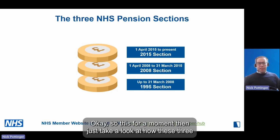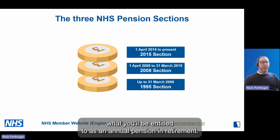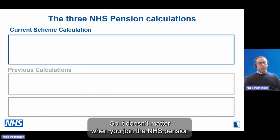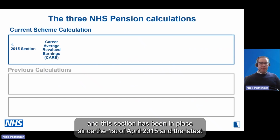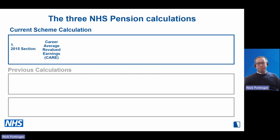Okay, so let's for a moment then just take a look at how these 3 NHS pension sections differ when it comes to working out what you'll be entitled to as an annual pension in retirement. So it doesn't matter when you join the NHS pension scheme, you'll all now be a part of the 2015 Career Average Revalued Earnings section, also known or abbreviated to the CARE section. And this section's been in place since the 1st of April 2015. And the latest any of you would have moved into this section was on the 1st of April 2022.